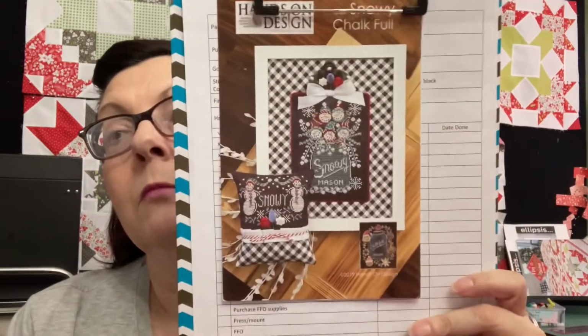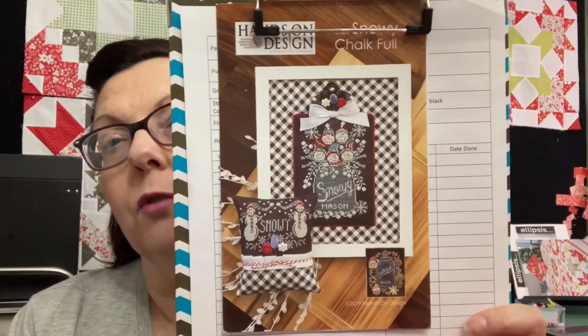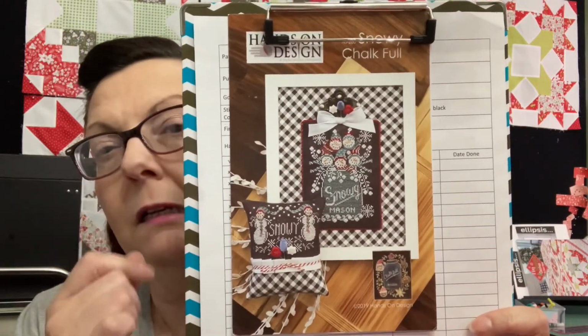And so otherwise what I've been stitching on, I stitched a little bit on the snowy chalk fill jar from Hands On Design.